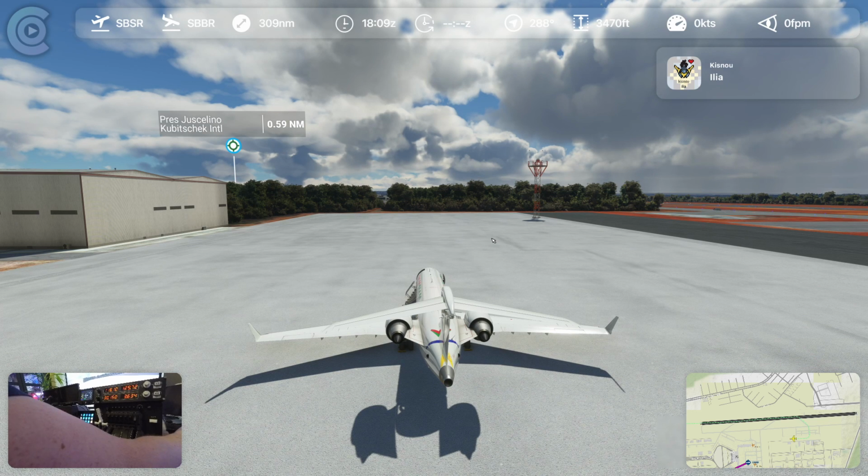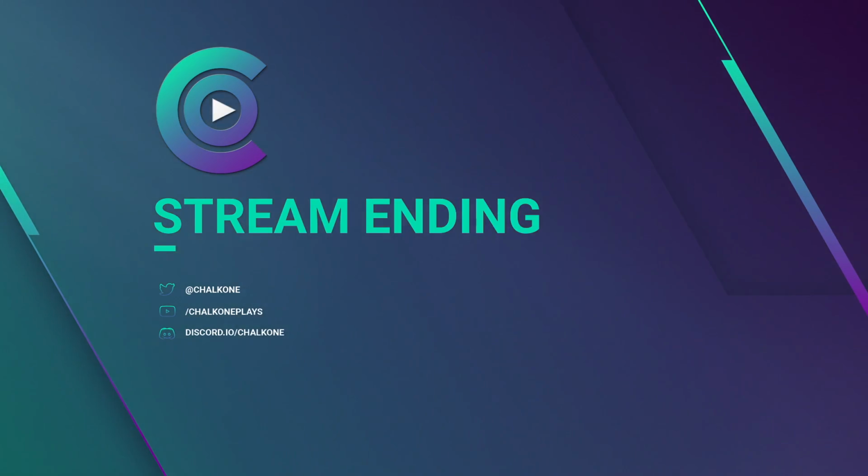United 1088, 5 right, altimeter 3035, continue approach.